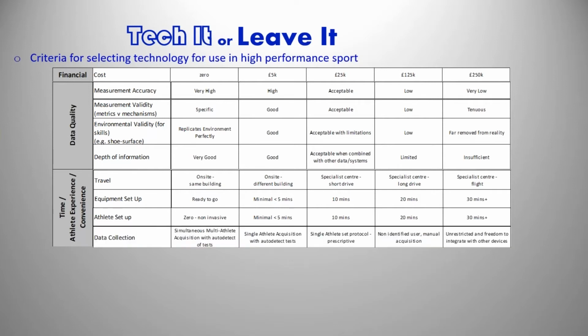And then the data collection. Can you collect data on more than one athlete at once? Can it just do one athlete at a time? Does it auto detect? Less clicks of buttons? All these things are also factors in the time of the athlete experience and how much time you need with them. The final criteria is about decision making. What can you do with that data, communicating it and the interventions from it?